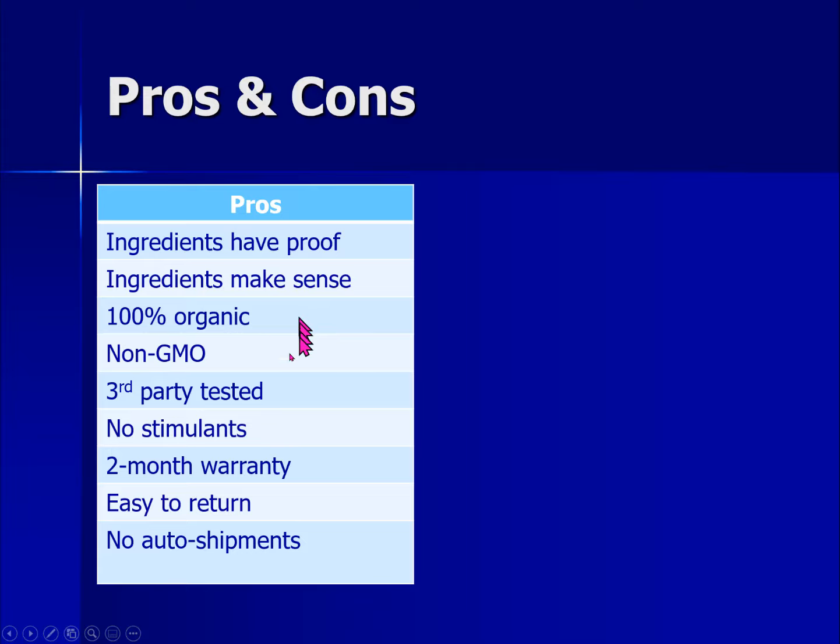It is 100% organic. No genetically modified ingredients are being used, according to the company. The company does say they recruit a third party to test the supplements for purity. There's no stimulants in SynoGut, and that includes senna as well. There is no senna in SynoGut. Why do I bring that up? Because senna is a laxative. It's a stimulant laxative. It actually makes you go to the bathroom, and that can be a little bit unwanted depending on when you took it. But regardless, there is no senna in SynoGut, and I say that as a pro.